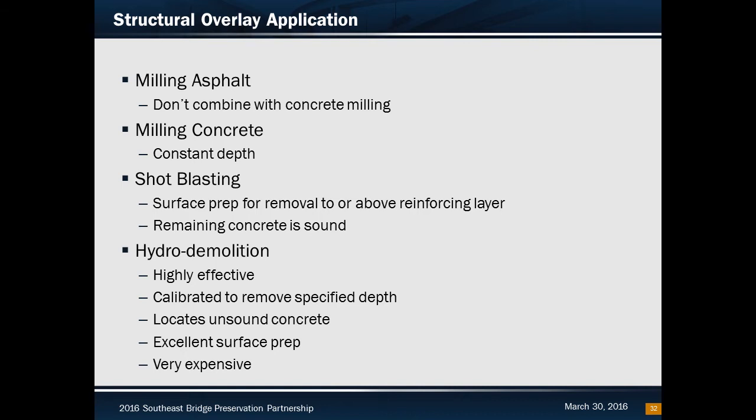Tim mentioned it. I'll second it. One of the things we really like about the hydro-demolition is that it locates unsound concrete. Very important on some of these older bridge decks where we really don't know, and the last thing we want to do is remove to a specified level of concrete and then find out too late that we had some punky stuff underneath that we ended up trying to adhere to, because that's a recipe for short service life.